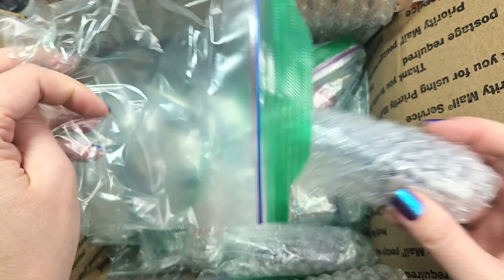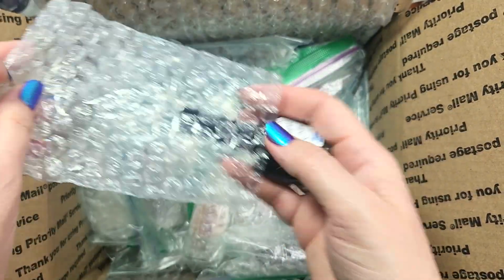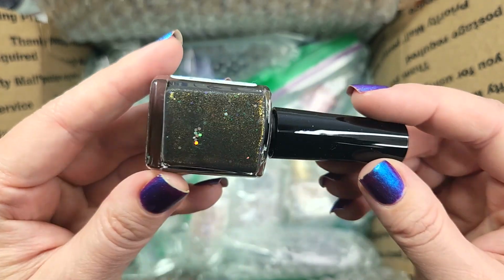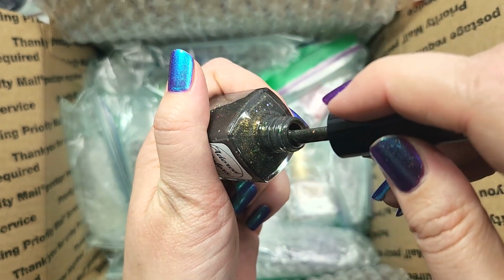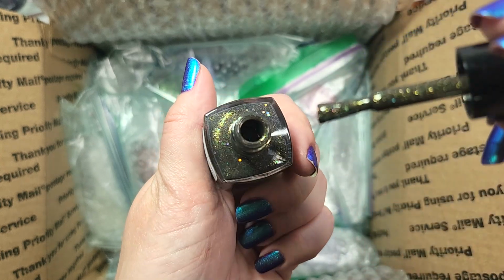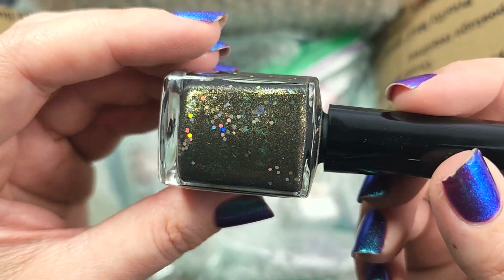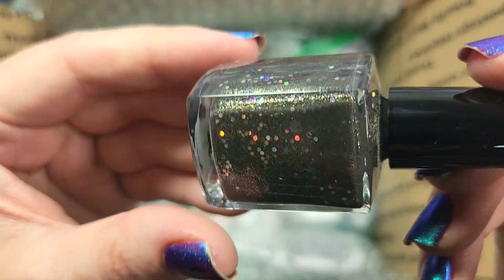Next up, we have an Adored Colors. Ooh. This one is called Shorter Days, Longer Nights from the Blame It on Fall collection. Interesting. So I actually cannot tell what color the base is. Maybe like a brown? Yeah, it might be like a brownish gray. And then there's a lot going on in it. There's hollow in a couple of different sizes. There's a golden shimmer. I want to say there might even be some iridescent flakes in here.